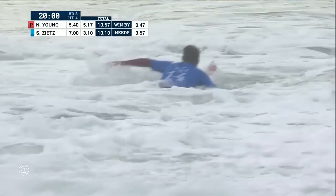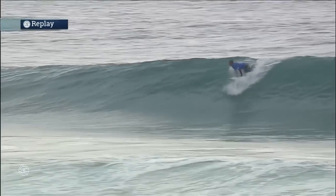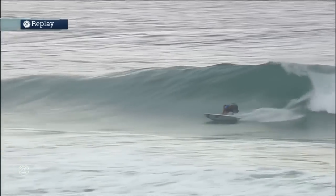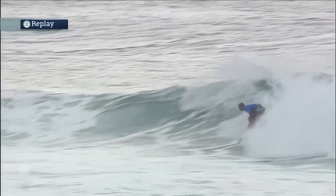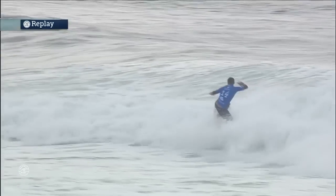Now trying to better a 3.10. Let's take another look. You know, I love it when Seabass sticks to the rail game. He's got such a good turn. Watch right there. He's got that ability to hold the rail, get speed from it. A couple of quick turns afterwards, but Seabass, that one big opening maneuver is, I think, his weapon.